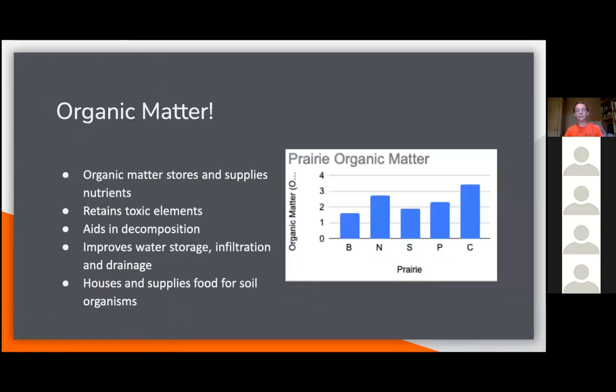So then for the tests that I did, I sent some of them to two different labs at the University of Missouri, Mizzou. The first result I got back was organic matter. Organic matter is arguably the most important thing in soil. It's going to store and supply your nutrients, retain toxic elements, and it's where everything comes from, going deeper into the soil, and that's how you really get that good, healthy soil.